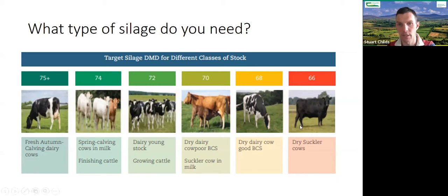But after that, and I think again this is probably changed slightly from the point of view that we are now more inclined to have those 8-9 week dry periods rather than maybe longer dry periods that would have been associated with the pre-quota era, then our actual requirement for dry cow silage for dairy cows is actually higher than that 68, I would feel.